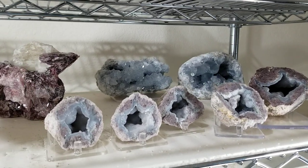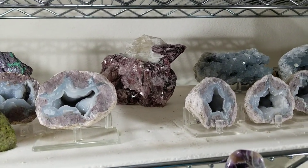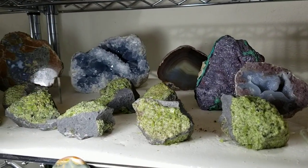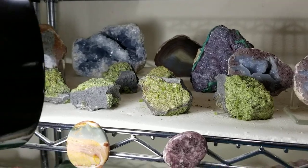You see some larger celestite geodes in the back. In the center there is a piece of lepidolite with white calcite growing with it. Again, another large celestite crystal in the back. The green material is natural peridot from Arizona.